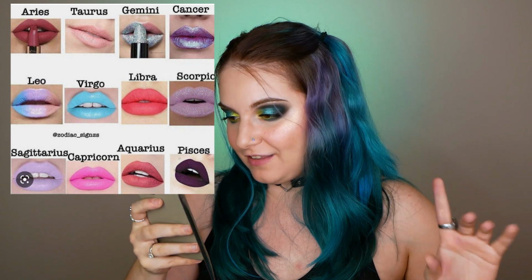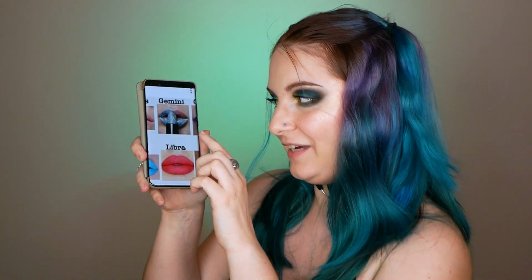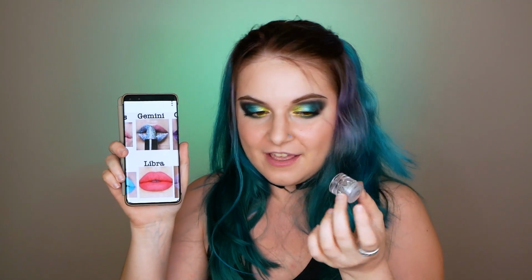Well, and now it's time to do my lips according to my zodiac. Let me find the amazing picture that I have seen with a lot of holographic glitter, and this picture could not describe me better. Look at it! It's just awesome! And of course, it happens that I have this glitter. It is the Hello Holo from Gloss Gods.